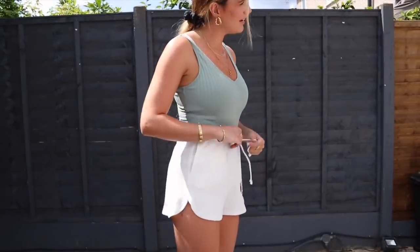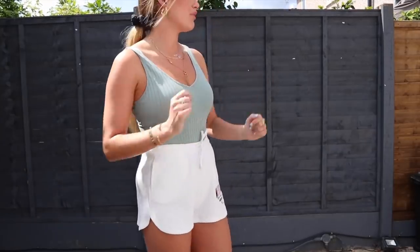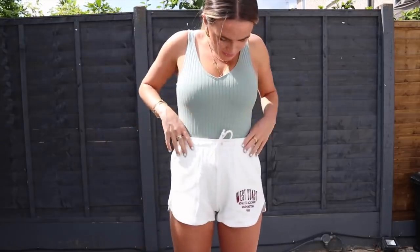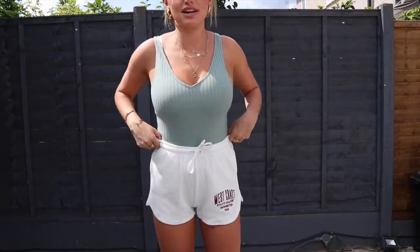How good would they be for hiking? Yeah. Even working out. Round the pool. They're really good for the beach. Lounging. Sleeping in them, pajamas. And I got these in black as well. But no, I got them in navy, sorry. £6, I got them in a size small.